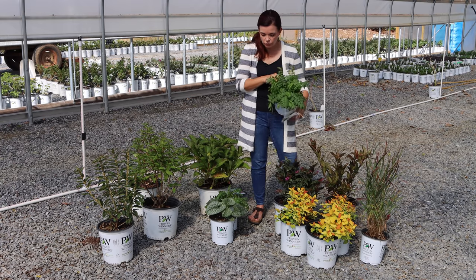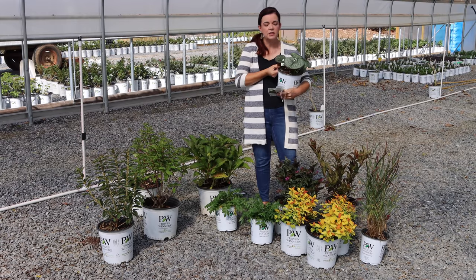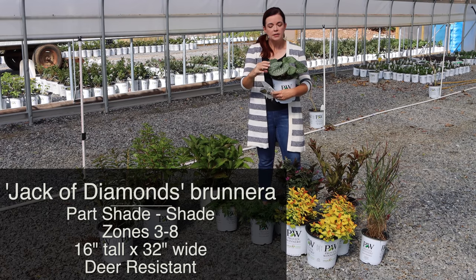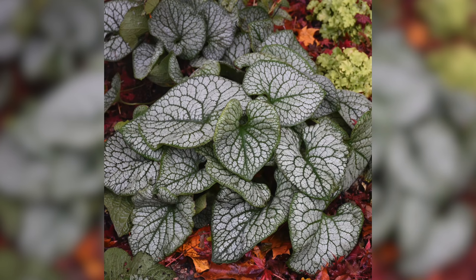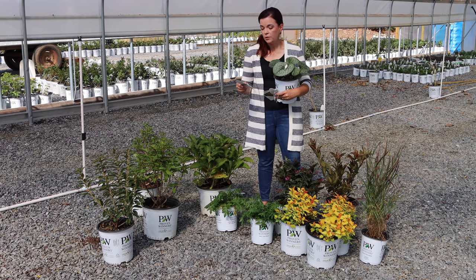Now, we have the other little sweet friend here that would also pair really well with the Heaven Scent. This is Jack of Diamonds. Jack of Diamonds Brunnera is another shade to part shade perennial. Now, it still has fantastic foliage, lots of that green with that silver kind of lace overlay on it. This is gonna be definitely more deer resistant because the leaves are what I can best describe as hairy. So they have these little fine hairs on them that are rough. Now they're not rough for us, they don't hurt us, but the deer particularly may not like them very much.